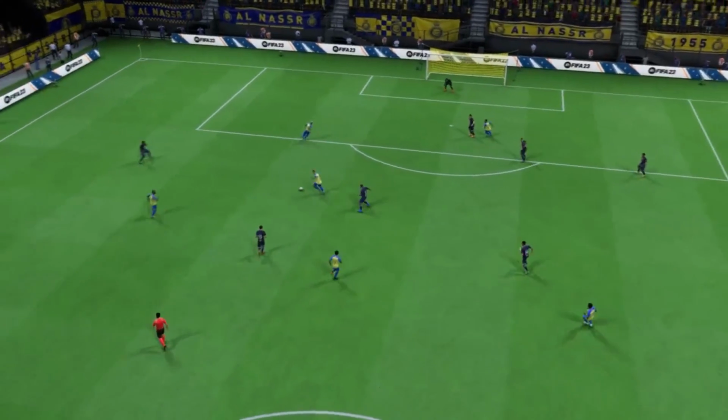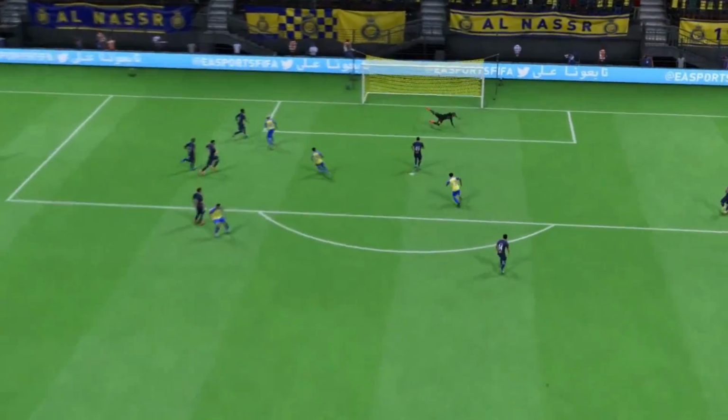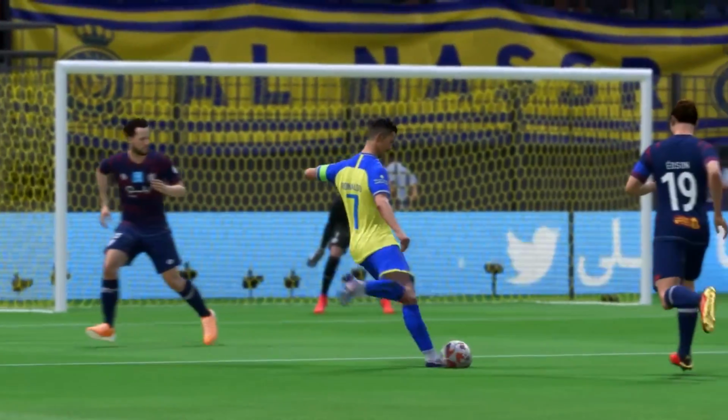Well, here we can see it again. Look at the way he glides past the defender to create space for himself. And then what a finish. That's been hit with such power and pace, the keeper has no time to react. It's a brilliant strike.